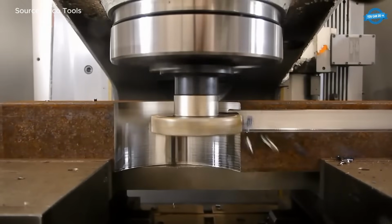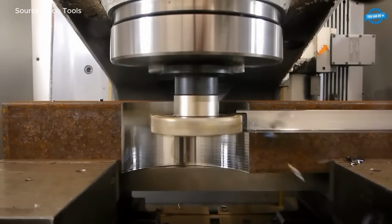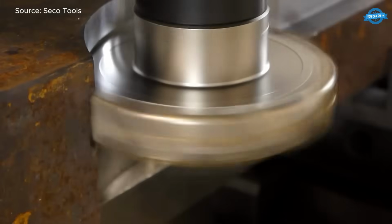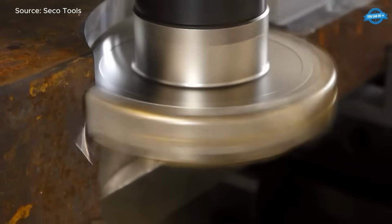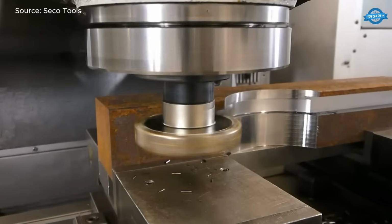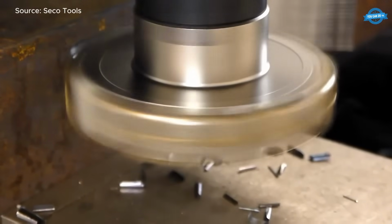For half side and face milling, the cutter maintains stability with a controlled depth of cut, effectively machining C45 steel at 0.25 millimeters per tooth feed rate. The fixed pockets with central coolant provide efficient chip evacuation, while adjustable pockets offer flexibility for varying applications.